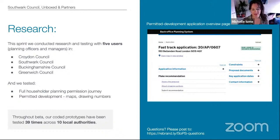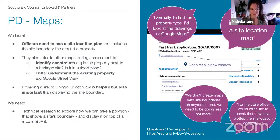And this has brought us now to, we've had 39 testing sessions in total throughout beta. Because we're quite far into the project now, we aren't really going to be doing much more testing, but we've got a lot of insights and we will be using these and referring to them in our next sprint. Next slide, please.